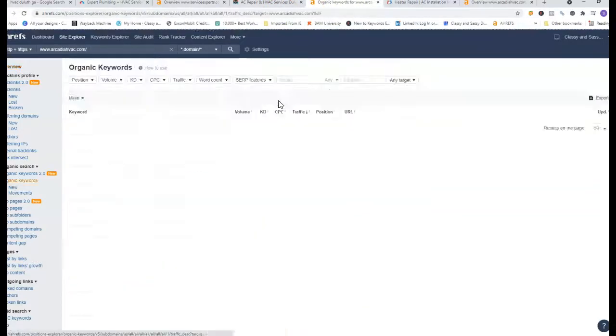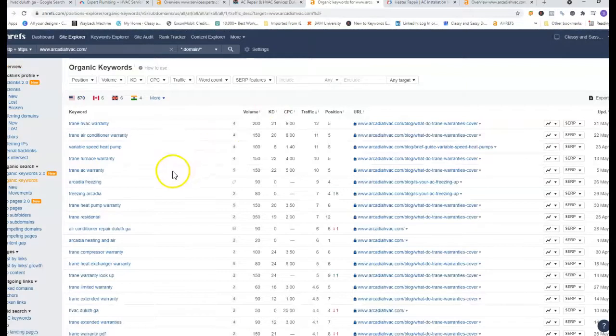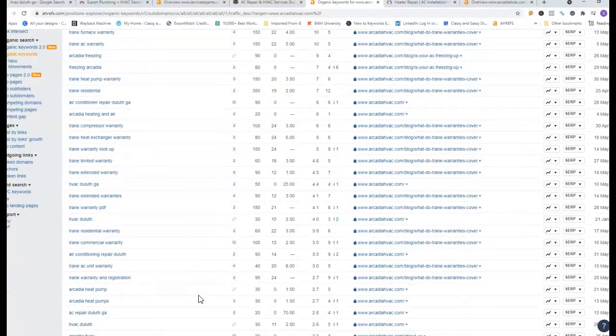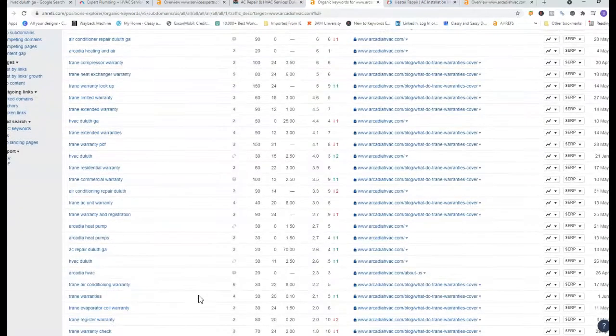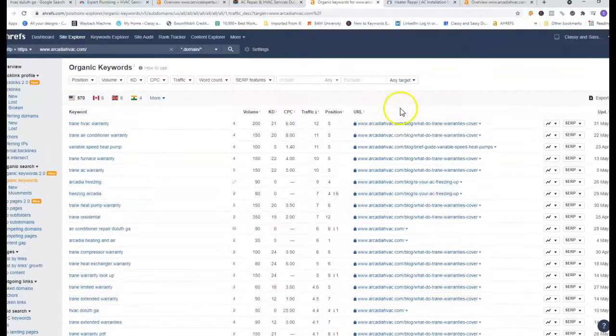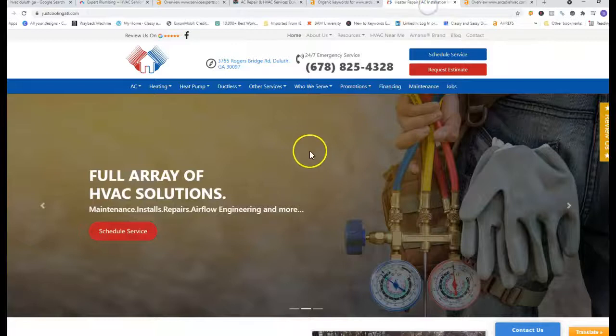And let's go ahead and pull up some of their keywords. Looks like for Trane HVAC warranty, 200 searches a month. Looks like a lot are looking at them in particular. Arcadia, HVAC, that sort of thing. AC repair, there's only 20 searches in a month for that. So if you service other areas, that's one thing you'll want to include on your website as well.